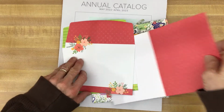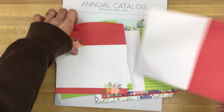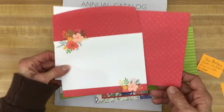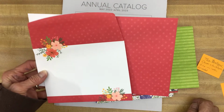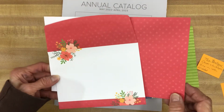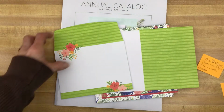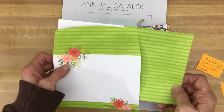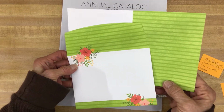And then the next one is Sweet Sorbet. And it's kind of a pinkish, reddish, orangey. It's similar to Watermelon Wonder, if you remember Watermelon Wonder. It's very pretty. And then this nice green, it's called Parakeet Party. And I just really like it. It's a nice, bright green.